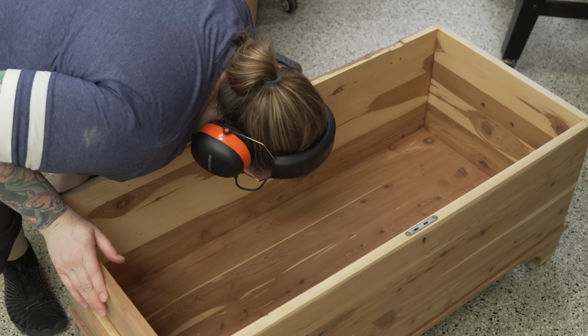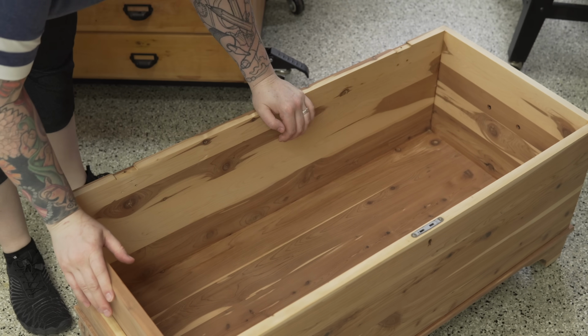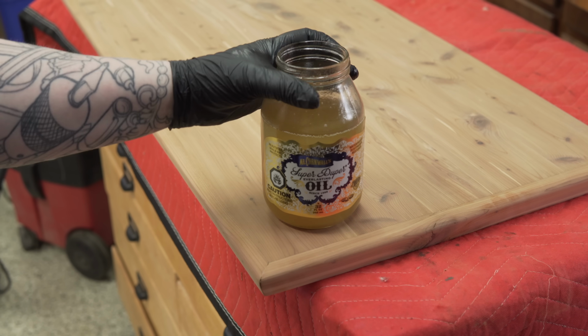So I did the same thing here as I did with the alcohol. I did 2 treatments, airing it out outside in between, and it actually smells pretty good. All I'm getting is cedar right now.